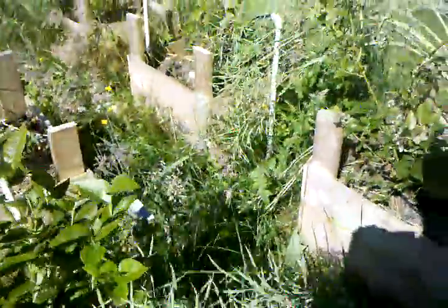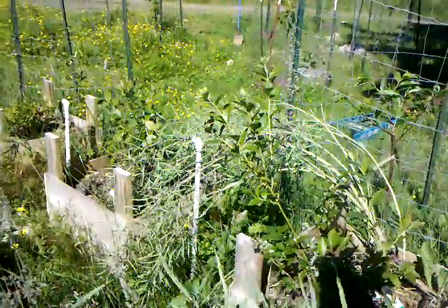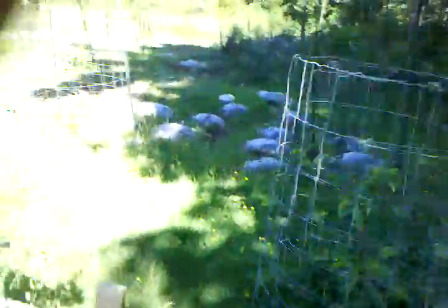Here's some red Russian kale that I'm letting go to seed. The flowers are all done, and I'm just waiting for the seed pods to ripen up so I can harvest those and get a bunch of seed.